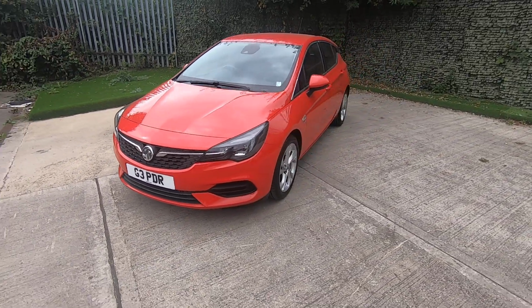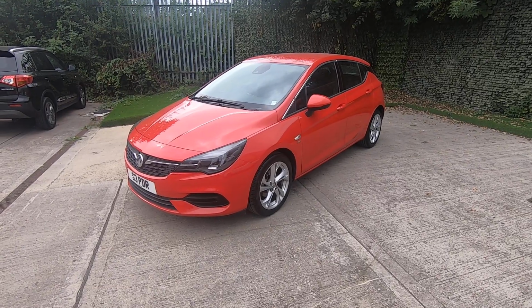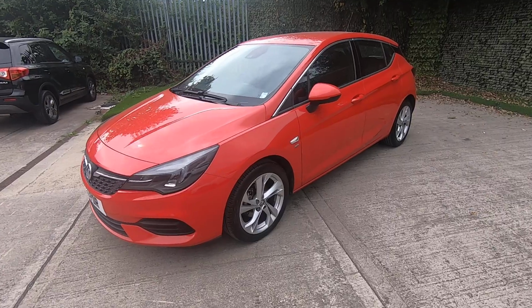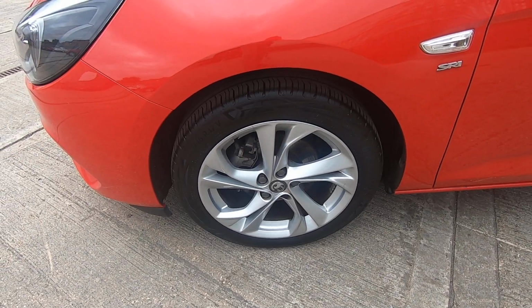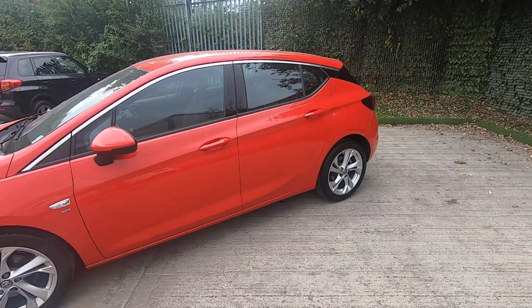That was from the previous keeper who decided not to transfer the plate, but I can confirm that the vehicle was registered in March of 2020, so it is, as things stand, only 18 months old. It's got a fantastic mileage of only 2,223, and hopefully, as the video shows, the car is in absolutely A1 condition.